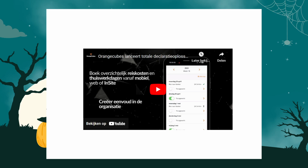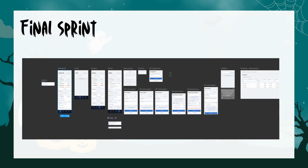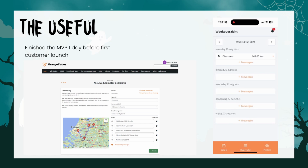So within those 2 weeks we decided, okay, let's do one final sprint to actually improve the user interface to go from the demo version to actually a useful version. So we asked the designer to create some Figma designs for us so we could improve the app. This took him 2 days, and from here we created the useful version. And we finished it 1 day before launching the first customer.